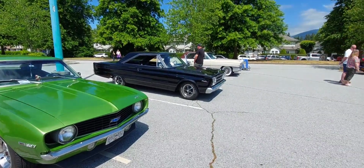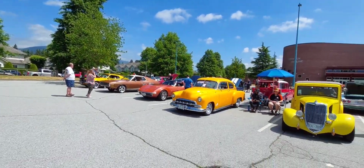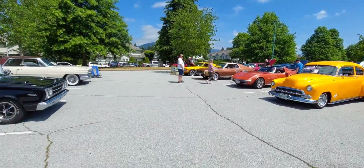There's a few more cars left that I haven't seen yet. I'll get to them in a bit.